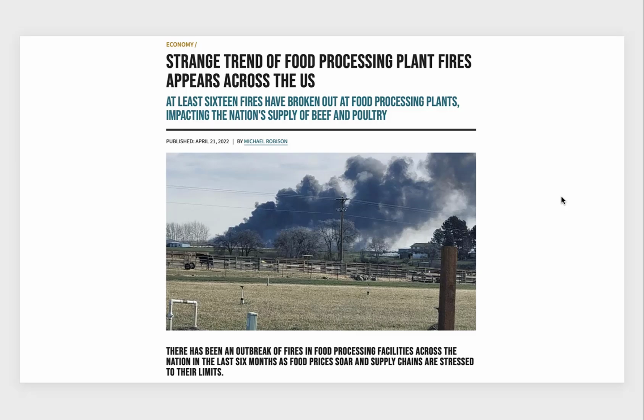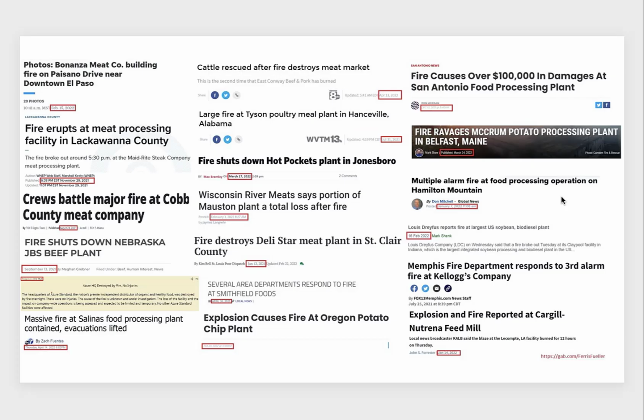If you think that's a coincidence, then look again right here. This is a compilation of headlines that have been put together, recent headlines. Take a look. This is how I found it. Explosion and fire reported at Cargill Nutrena feed mill. And all these other headlines popped up. This is not one person setting a fire, because they're a pyromaniac with a torch. This is happening all across the nation in close proximity in time. I hope you don't think that this is a coincidence, because if you do, then you're going to be in trouble.